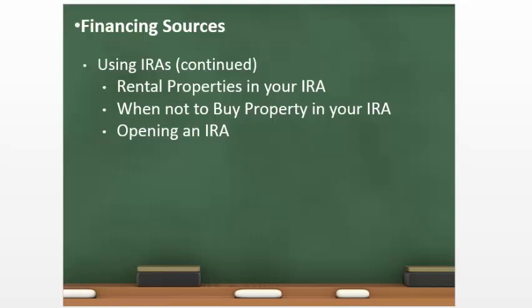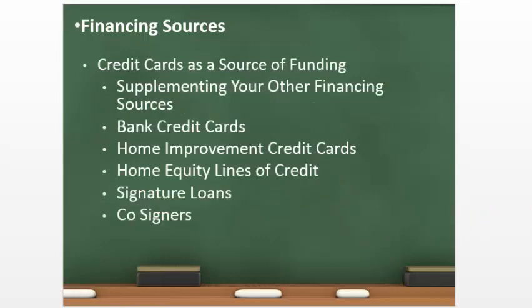Now, using IRAs, you can buy a rental property in your IRA. If you had $100,000, you want to go buy a 4-bedroom house and rent it out. You just have the IRA buy it. Now, when not to buy property in your IRA and opening up an IRA, we help you understand that. There are some pitfalls to it.